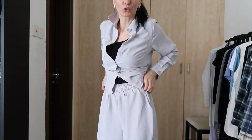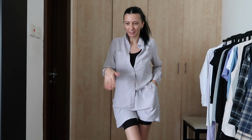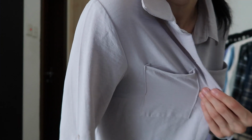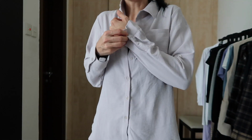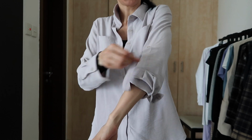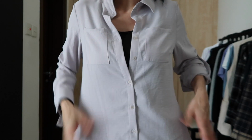So you guys, I have here 2 pieces. These shorts are very, very light and breezy. I do have shorts underneath because I'm going to keep changing. But basically this with the pockets, and this shirt that is so nice and flowy and has very nice material, and also the color, I love it a lot. And you can do the sleeves something like this, whatever you prefer that day. But I just love how it is, and I love the color, and I love the model.